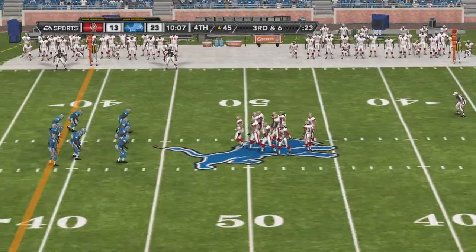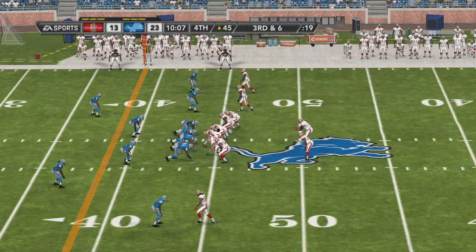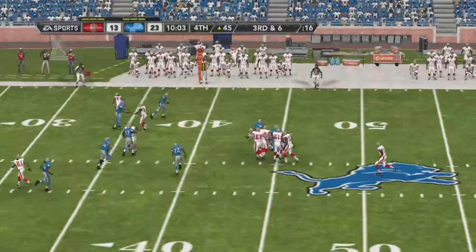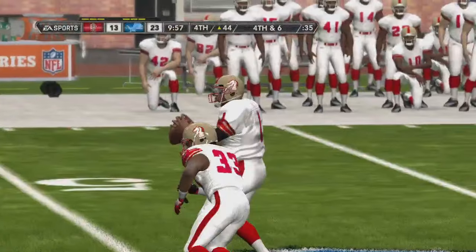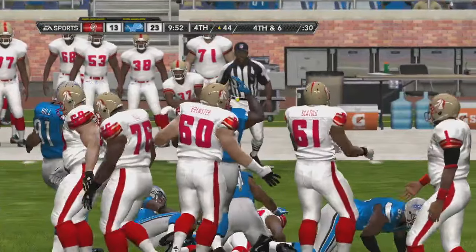Third down, they need 6 for a first down. Newton hands off on the delay. Well, that's just a big run stop right there. You have a very proud defensive line that was just going to take control of that situation.